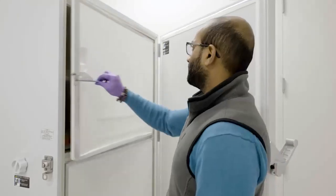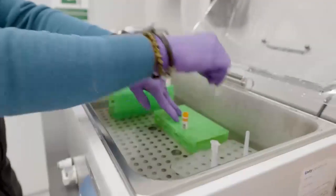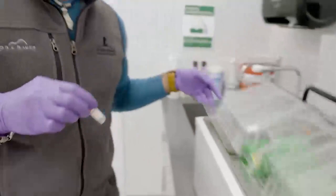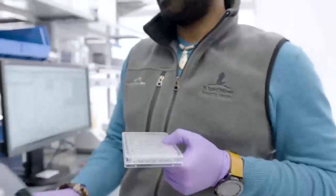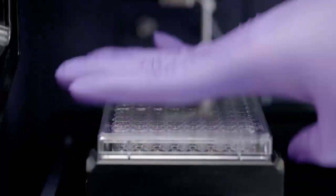These products are the most challenging that I've ever worked on. The assays are the most complex. The products are the most complex because they're living cells, so it's not just a single molecule or some inert thing that can be highly variable and complicated to assess.